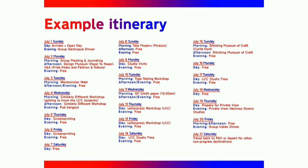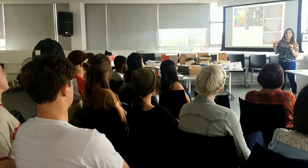So here's an example itinerary. The trip is now a 3-week period. The students wanted me to extend it from 2.5 weeks because they wanted more time to explore and to make. Workshops have included letterpress, screen printing, typography, risograph, and pinhole photography, in addition to other things, which I'll share.